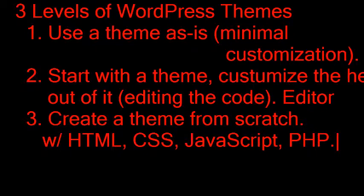We're taking a theme and we're customizing it by editing the code, by editing the child theme. And it's a very powerful thing, and it's complicated. Anything besides level one is complicated. But level three is the most complicated because you're building it from scratch. It's like you're building the house itself. You're putting every brick on the wall, brick by brick. You're doing it all. Level two is, well, maybe you start off with a fixer-upper house, and then you start to construct the new stuff on top of it. And one is you just walk in, turn key, and put your own furniture into it.